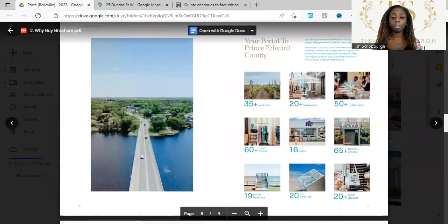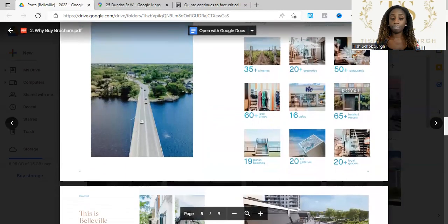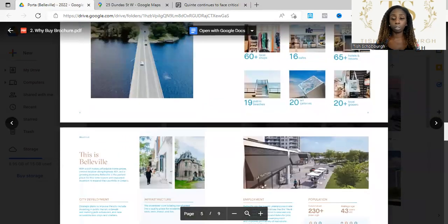And this is really going to be your portal to Prince Edward County, just a few minutes away. And there's so many amazing things that Prince Edward has to offer, from wineries, breweries, restaurants, local shops, cafes, hotels and resorts, public beaches, art galleries, local groups, you name it. It is just a desirable vacation destination and a great area to invest in or to live in for your future home.